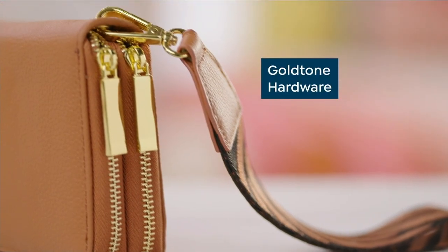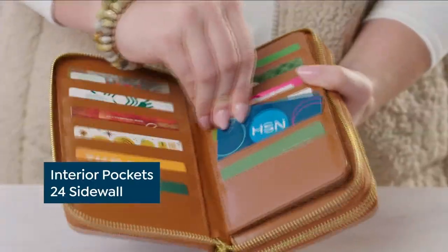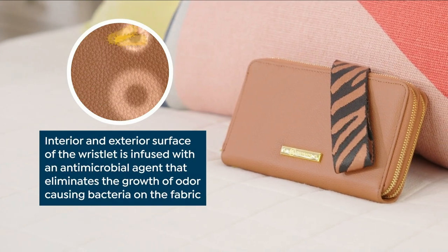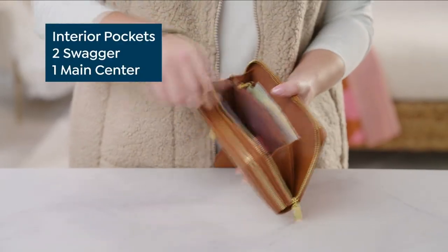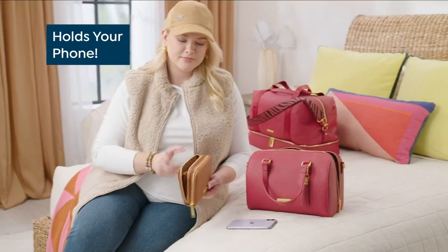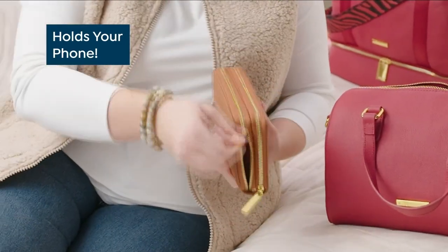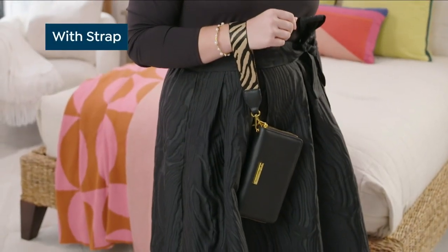And all of the details: that beautiful, rich, heavy, stunning gold tone hardware, that 24 sidewalls for all of your credit cards, all of your loyalty cards, that RFID treatment. If you're putting it down, it is designed to resist bacteria and odor, and then it holds your phone. You are RFID protected. You can see how it fits perfectly into our satchel, but it will go into any of your larger bags.